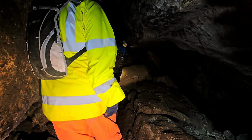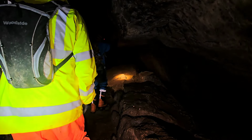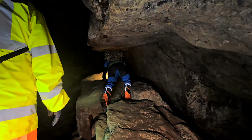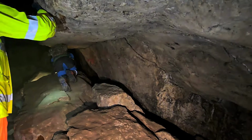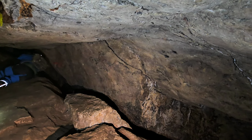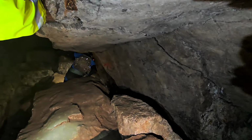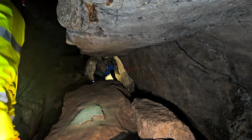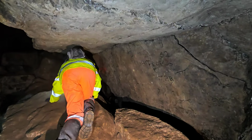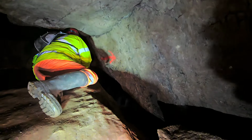I can't see where you are. Rock, don't we? Yeah. We scramble on here and then drop up there. There was another route off to the left beyond here. Yeah. I don't recall doing this. I do. Do you?